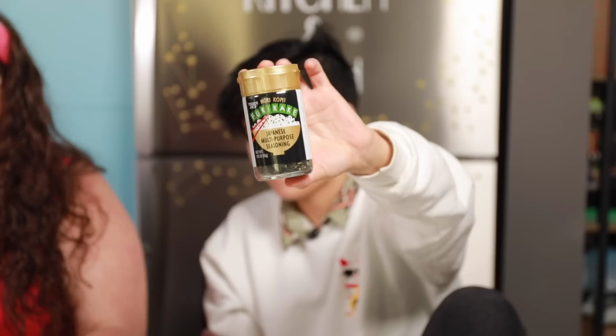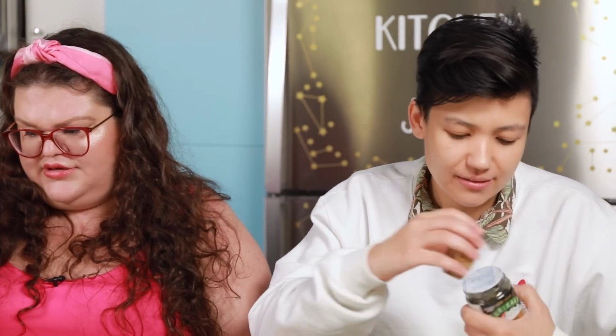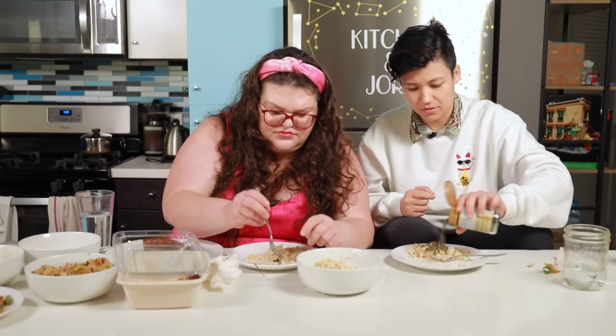We're gonna be trying the furikake, which is a seasoning. So it's like pieces of seaweed and different salts and stuff like that. I actually have this at home. I eat it on eggs. There's stuff in there. Oh, it's too much. I need a little more. I think I put too little on.